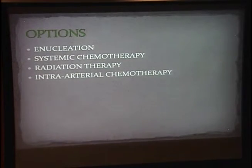So the options at that time were we could, of course, enucleate the eye. We could do systemic chemo, though the penetration into the vitreous is not very good. So that was not an option at that time. Radiation therapy, we do not use it as a primary treatment anymore because these kids are radiosensitive and are at a risk for secondary cancers. So definitely these two were not options. So the main two options available to us were enucleation or intraarterial.